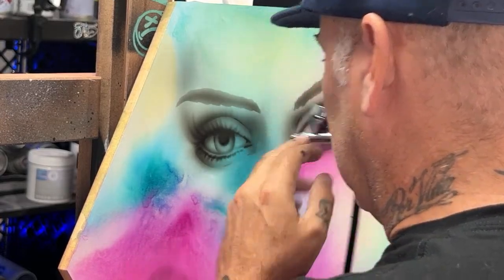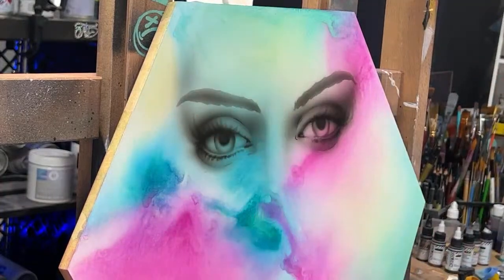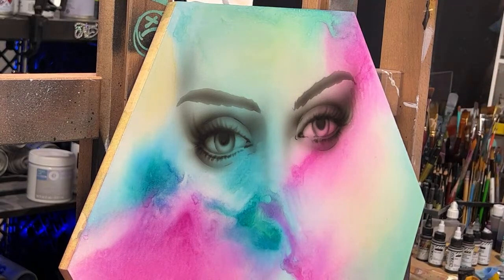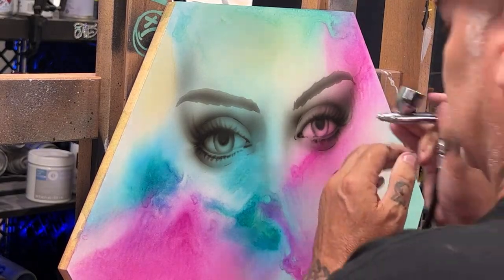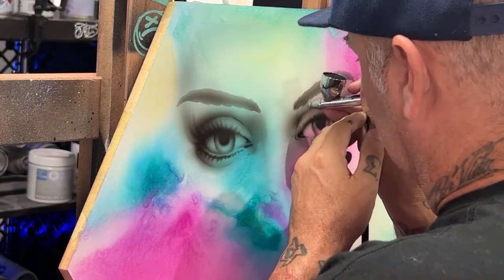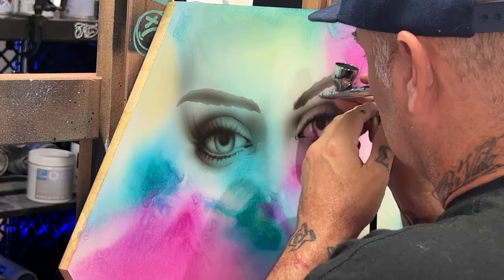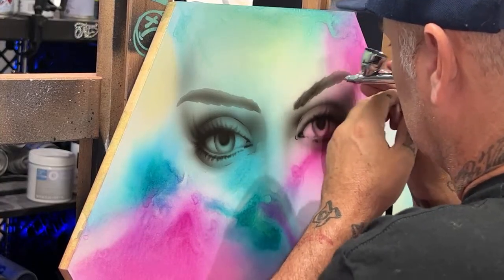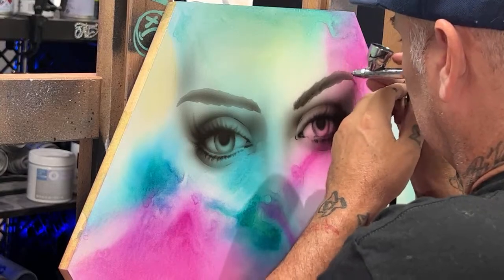Yeah, see, trying to do these eyelashes, it's just like a shadow. They were just saying Jeff has great eyelash control. Yeah, this is like... I have the air turned up way too high. Do you want me to turn it down? No. I'm filling it in right now.